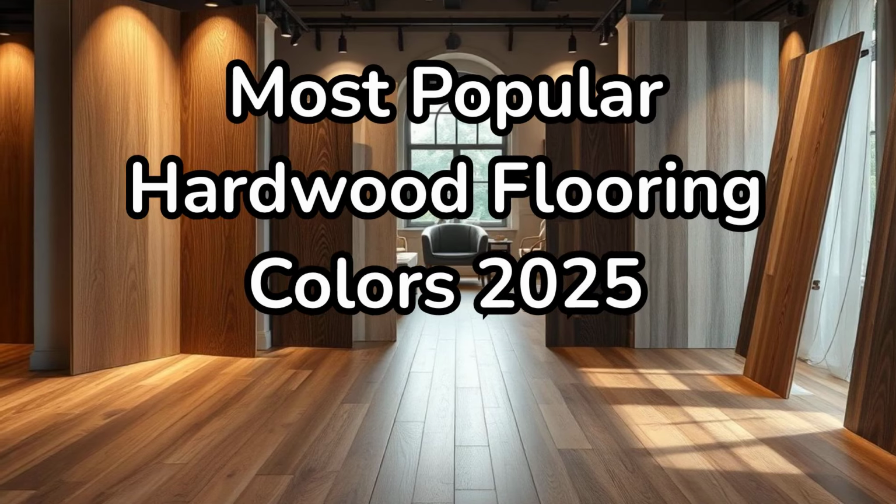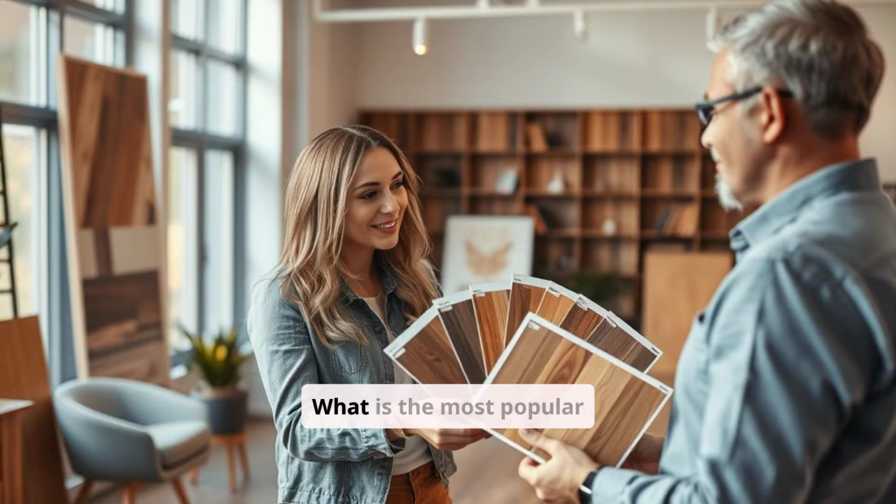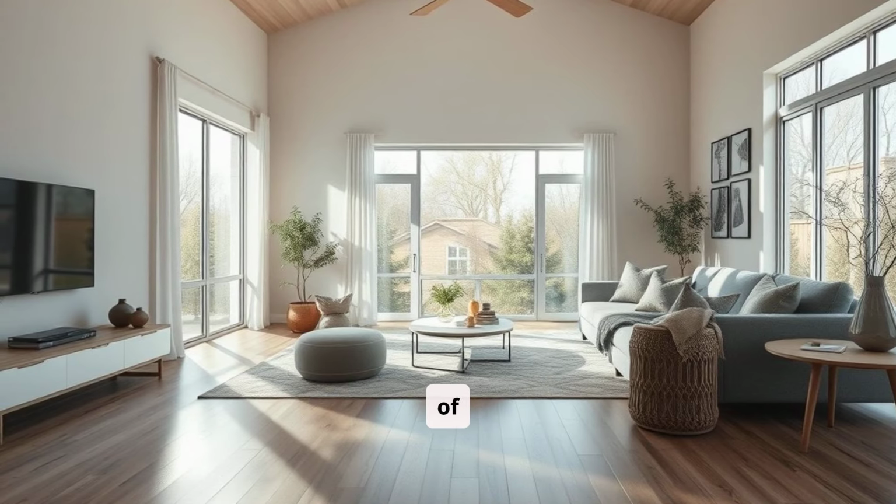The most popular hardwood flooring colors of 2025. What are the most popular hardwood flooring colors of 2025?